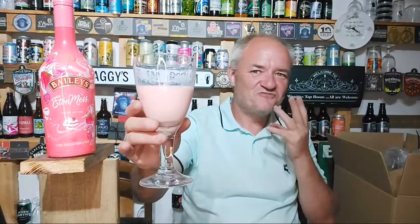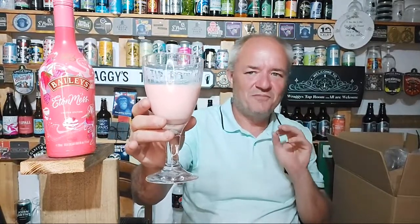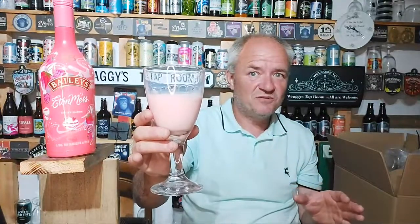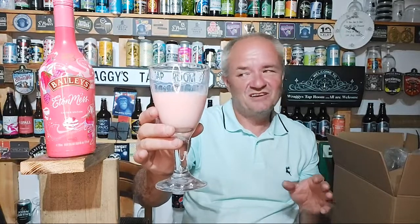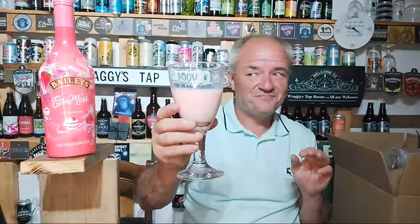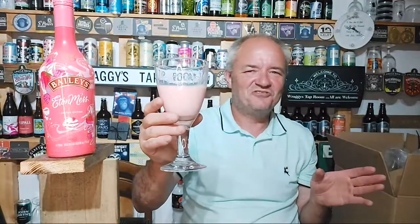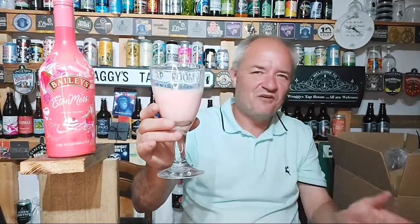It's mouth-watering. If you love your strawberry, your summer fruit milkshakes, but you like a bit of alcohol as well, this is that perfect combination. Dangerously drinkable, don't get me wrong, be careful on the drink side of things. You could quite easily polish your bottle off, and I need not to tonight because I'm already really, really sleepy because the car alarm set off at 5:30 this morning.